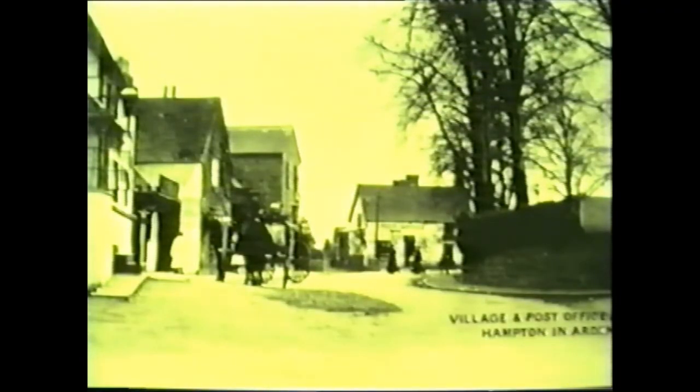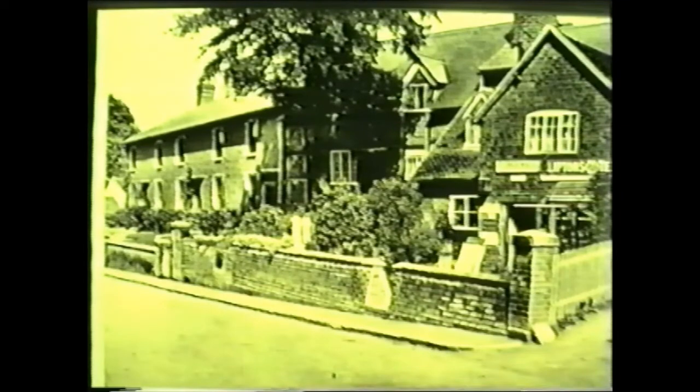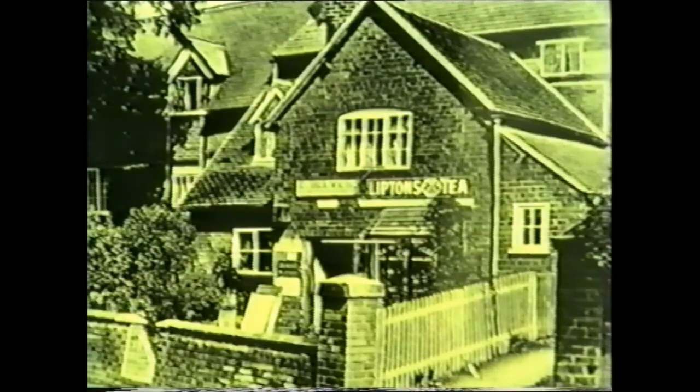This is the village and post office in 1905. This old view of the High Street has changed little. The village stores is still there, serving the local community.